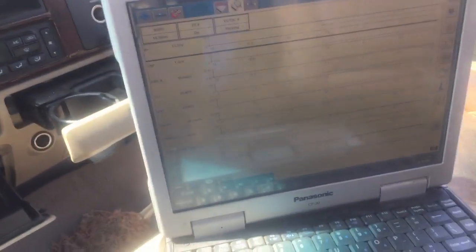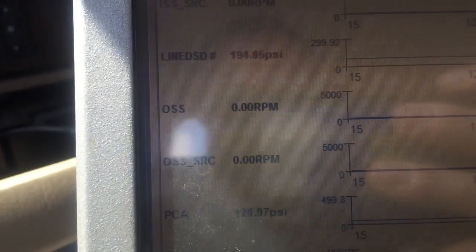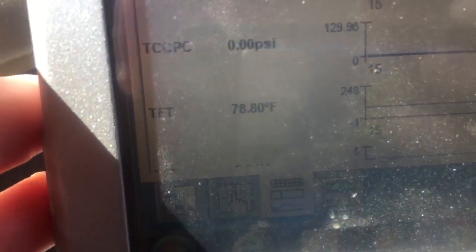And let's look at what the transmission fluid is. Hang on. Okay, there you go. I'm getting output shaft speed right here as I roll. See it? So it had no signal before. Transmission fluid is reading. If it was a temp sensor, it'd be reading negative 40 degrees. Line pressure.